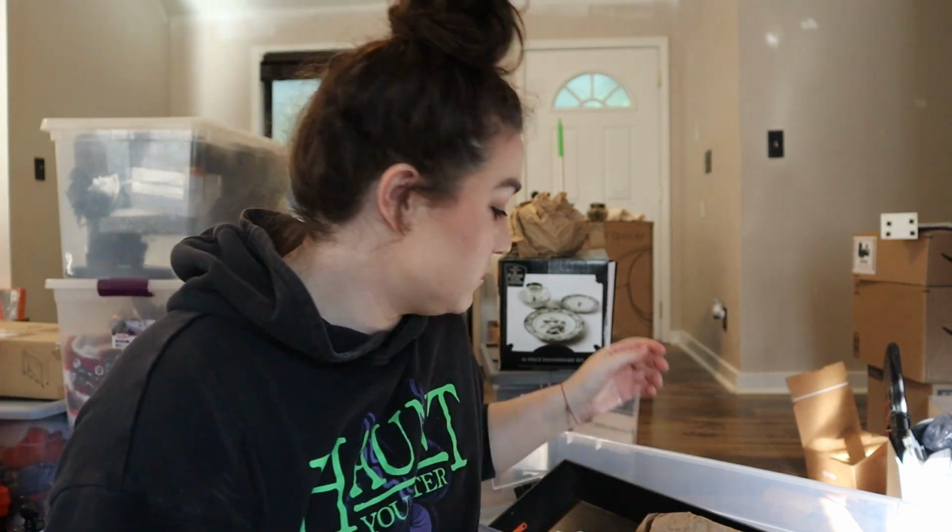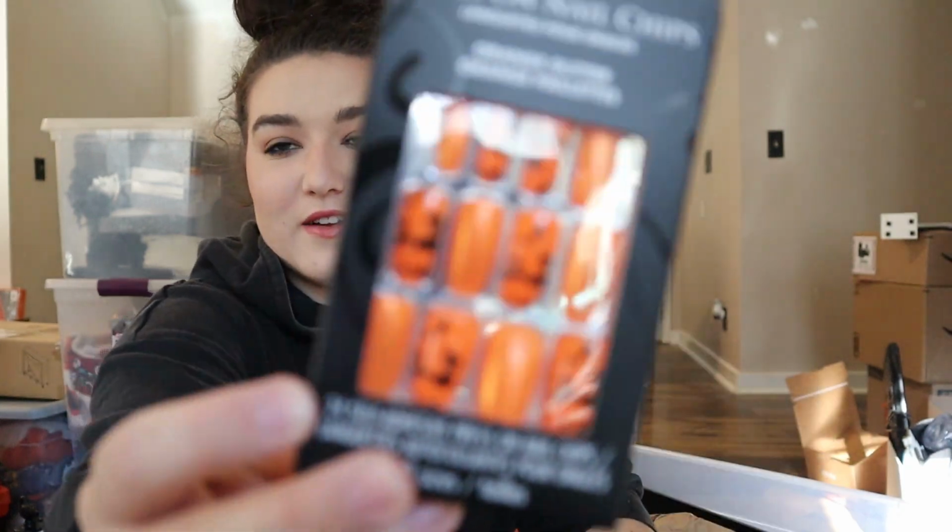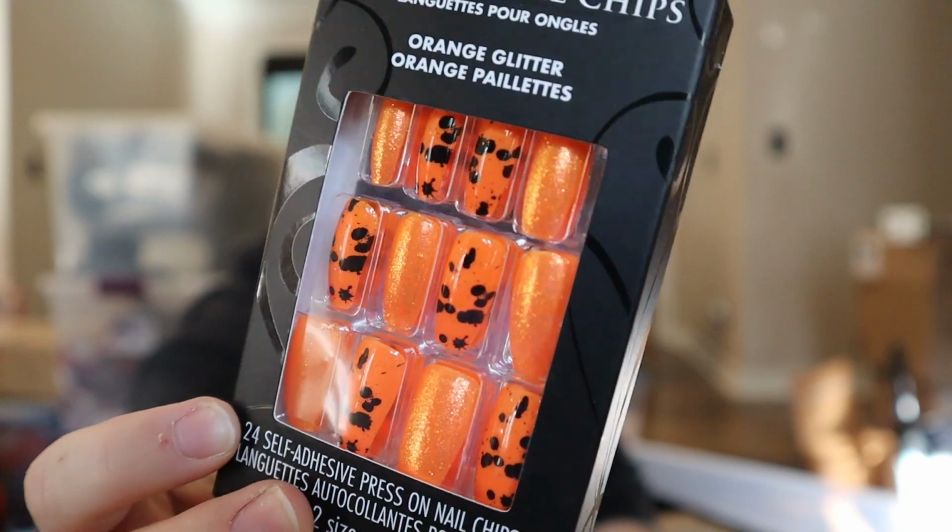White skull succulent to match my black skull succulent. More spooky nails. These are definitely more Halloween-y. They're like orange glitter and then orange with black blood splotches.